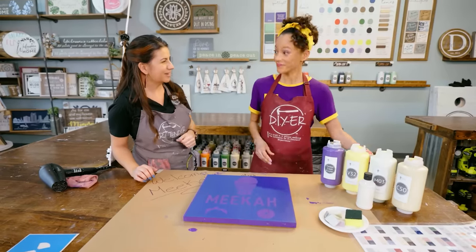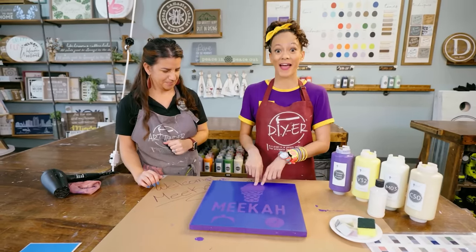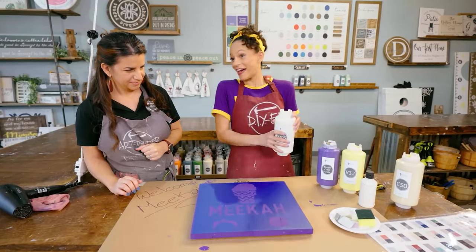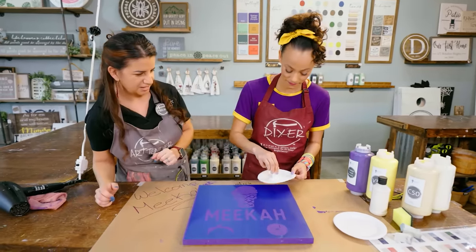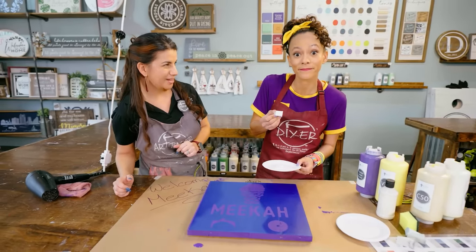So now we're ready to paint. Yes, all right. So, I'm gonna start with the ice cream cone, and I'm going to use pearl. That way it will look like vanilla, one of my favorite flavors. So what you wanna do is dip the wide end of the sponge into the paint. Okay. Take a look at it. Does it look wet? Yep. That's too much paint. Oh no.